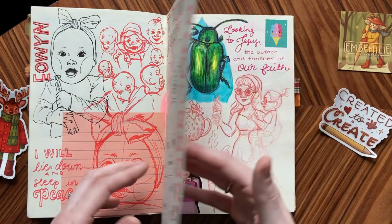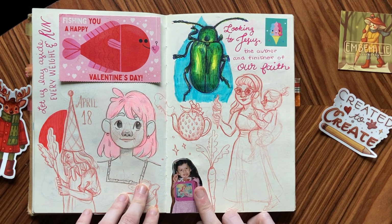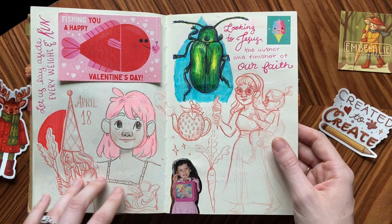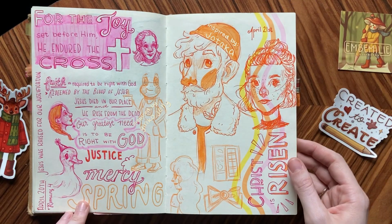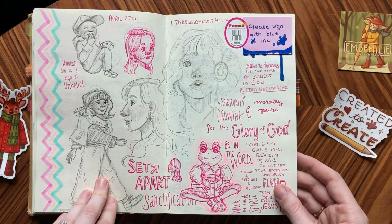And then a highlighter sketch too. This was in a book I bought from the thrift store, and I thought she was cute, so I just cut her out and put her in here. I think this is a really old picture, so if this is you, let me know. You're in my sketchbook. Some more orange and pink. And then we got pink and teal, which was fun.